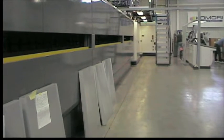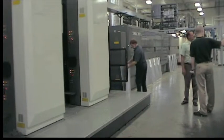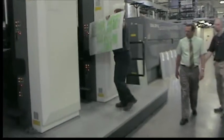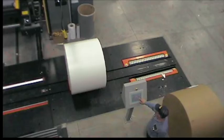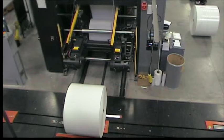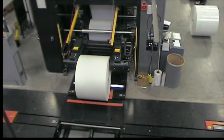The Komori press that CycleSource is printed on is the most automated press in the world. It actually loads its own plates without any assistance, other than the press operator who stacks the plates in their holding pens. Once the press reaches the end of the job, it switches out the plates all at once. It even switches out its own paper, in the case that the paper we use from one job to another is different. The Komori handles it all automatically.